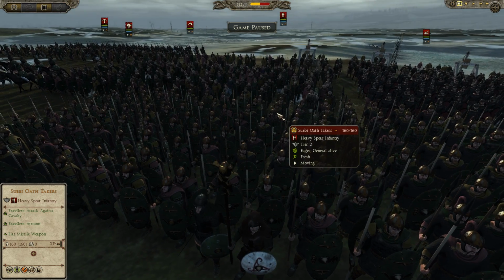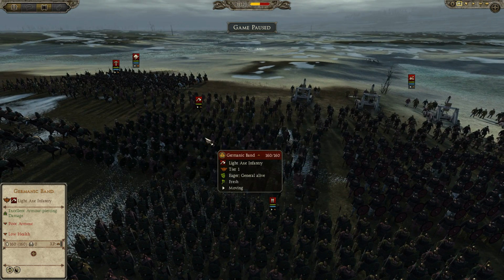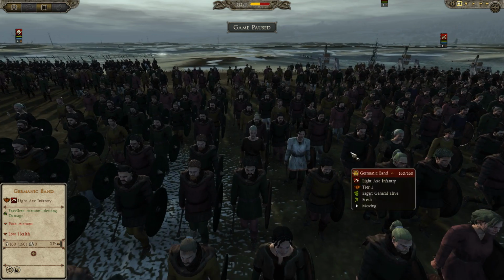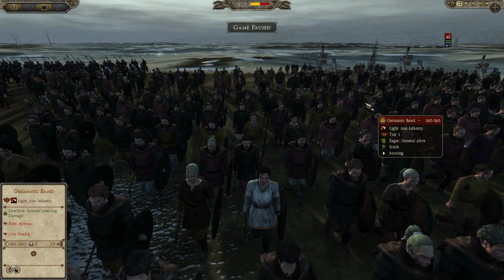Heavy spear infantry, Suebi oath takers, and you got a Germanic band. Oh, the band is here. It is time. They have arrived. What is that group that sang Rock Me Like a Hurricane? What was that German group called? Oh, I didn't know it was German.